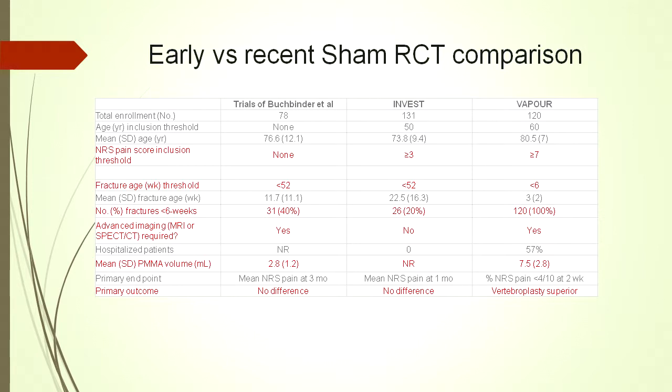So what I want to stress is what's in red there. And you can see in the Buckbinder and Invest trials compared to the Vapor is that pain scores, they didn't have any qualifications. So you could have a 1 out of 10 and they were treating patients. In Invest it was greater or equal to 3, and then the Vapor was greater or equal to 7. So obviously these patients weren't severe. You could say these were mild and minimal to anything.